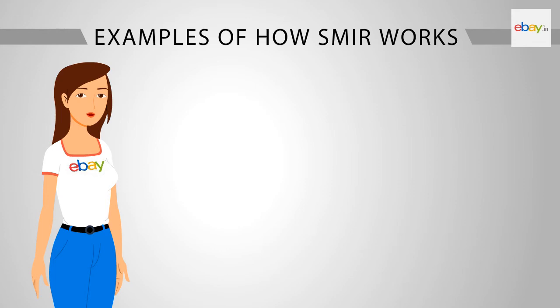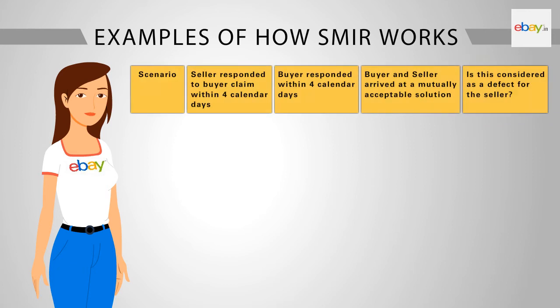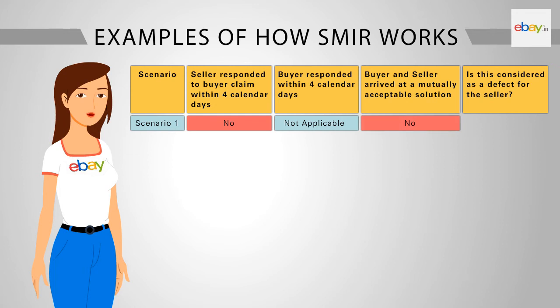Examples of how SMIR works. Let us consider 4 different scenarios of buyer-seller communication for resolving a buyer claim. Consider scenario 1. The claim is opened against the seller and the seller did not respond within 4 calendar days. The buyer therefore has no way to respond. This means that there was no communication between the buyer and the seller. Since the seller did not reach out to the buyer, the claim was not resolved. This will result in a defect for the seller.